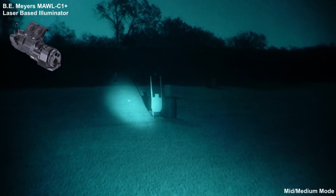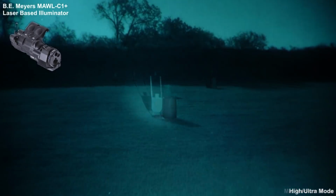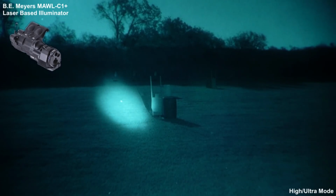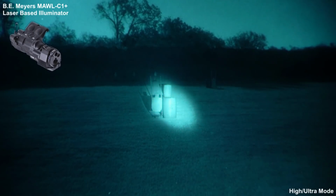However, as soon as we click into that medium setting, you can see immense amounts of light being cast downrange onto our target, with a decent amount of flood as well into the surrounding areas. Contrast that against this final setting, which is high or ultra, and you can see the difference basically coming from the amount of flood we're able to get in and around the target.